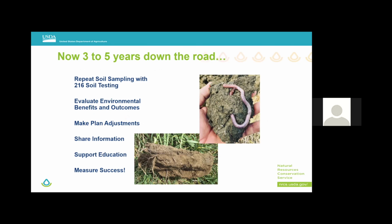The biggest thing that I like to point out is, okay, we've adopted these practices. Now 3 to 5 years down the road, what now? Well, we can repeat those soil sampling, that soil testing, and evaluate the benefits and outcomes, make plan adjustments, share information, and really support education, but measure success. We now have a way to quantifiably say, hey, we changed this factor in your soil.